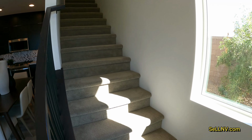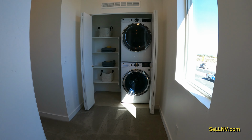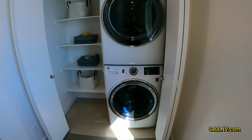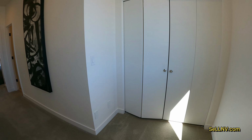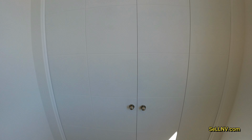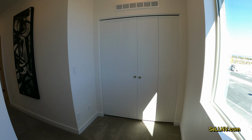Okay, time to go up. Oh, we got a washer and dryer. Let's do a quick look back of our stairway to, well, we have our double stacked washer and dryer. Actually, I'm gonna close this up, see what it looks like closed up. So if you have guests coming over and they come up, they really can't see all your dirty laundry. It's flushed away, hidden.